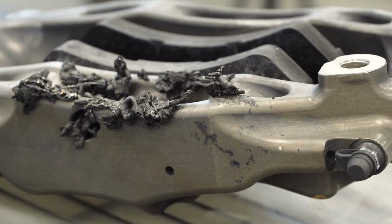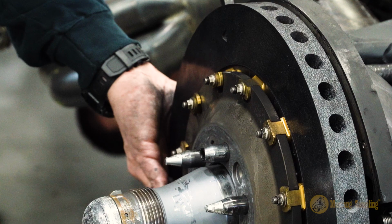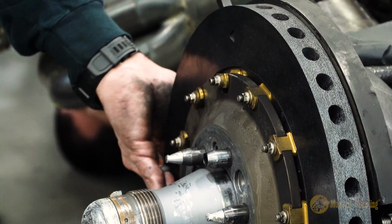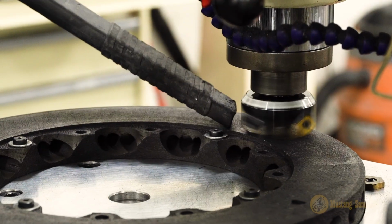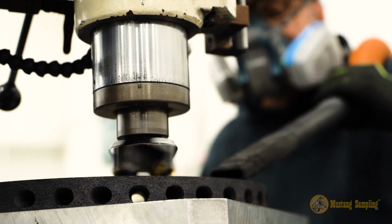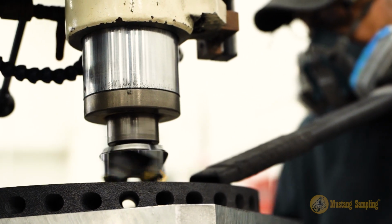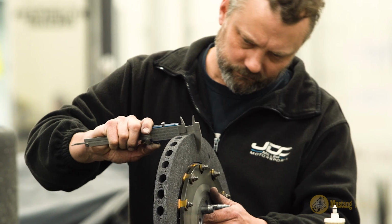Brakes are probably one of the most important things on the car. Not only are they one of the most expensive things on the car, but you need them to last. We take them apart and we machine them to make them flat again, basically like if you took the steel rotors off your street car to AutoZone or wherever, and they true up the rotors to make them flat again. We do that constantly.